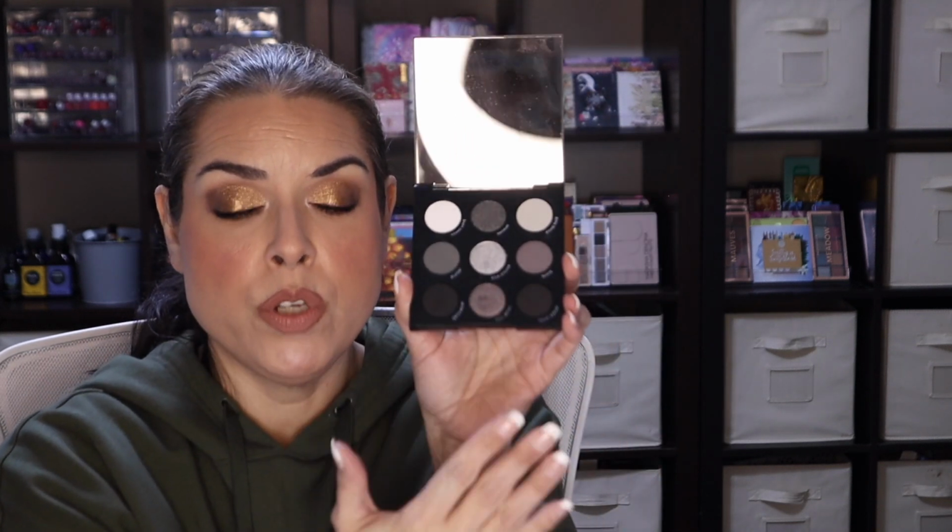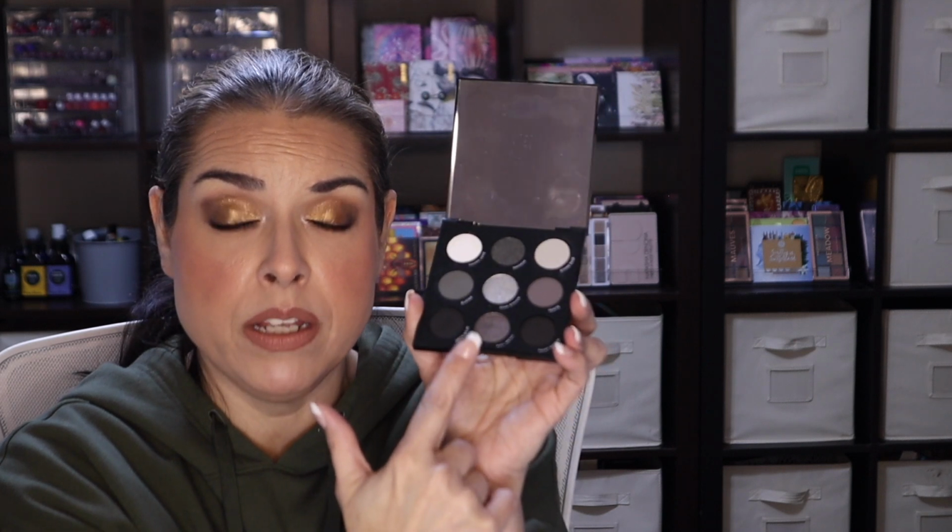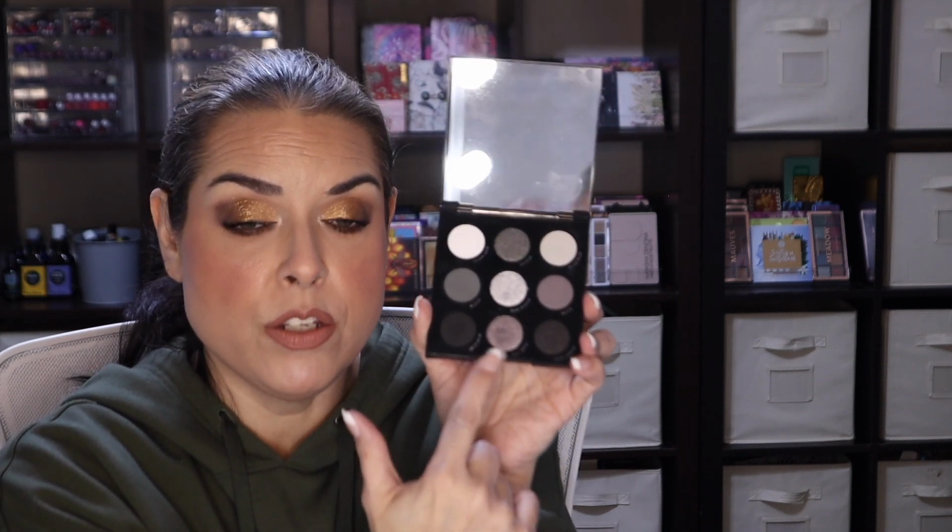This one I got, they've changed it. It was called Smoke Show. Now it's called Blow and Smoke, I think. Because if I'm not mistaken, I think Colored Rain had one called Smoke Show, so they had to change the name. But this is just a really nice, cool tone, you know, black grays palette. If you don't want to get the Natasha Denona Xenon palette, this is like perfect because it's got everything you need. So this is a great palette for a nice smoky eye. So yeah, I like that one.